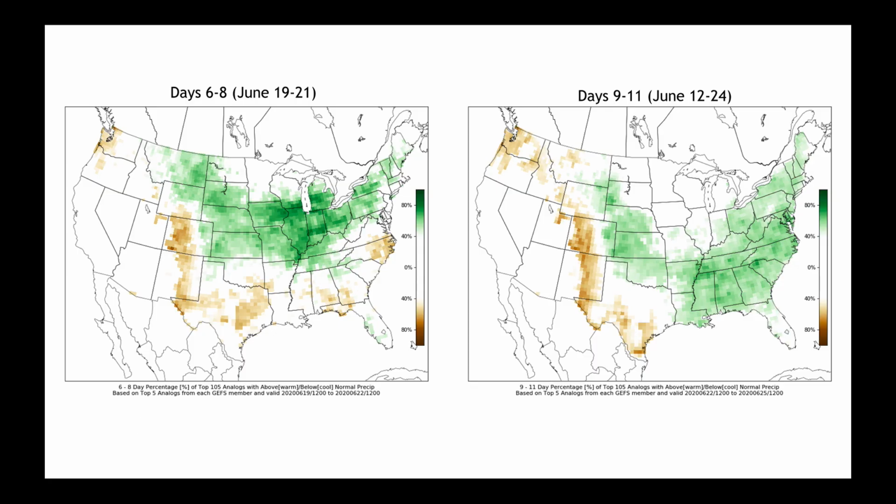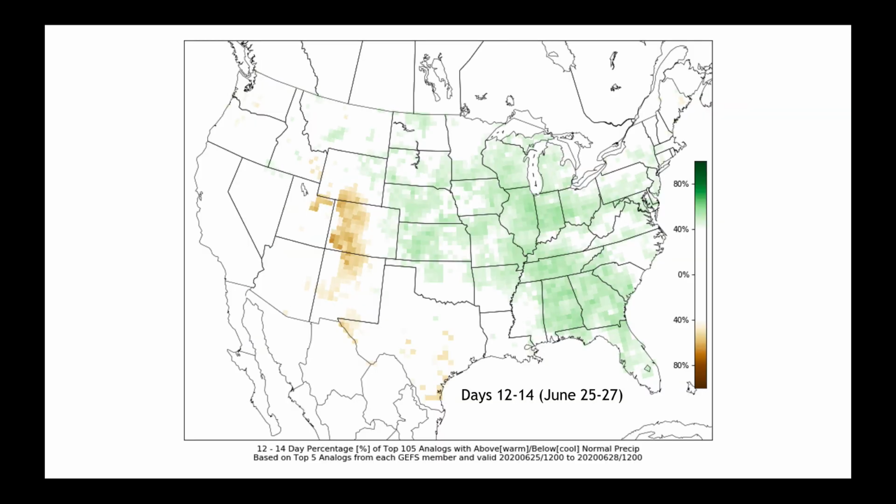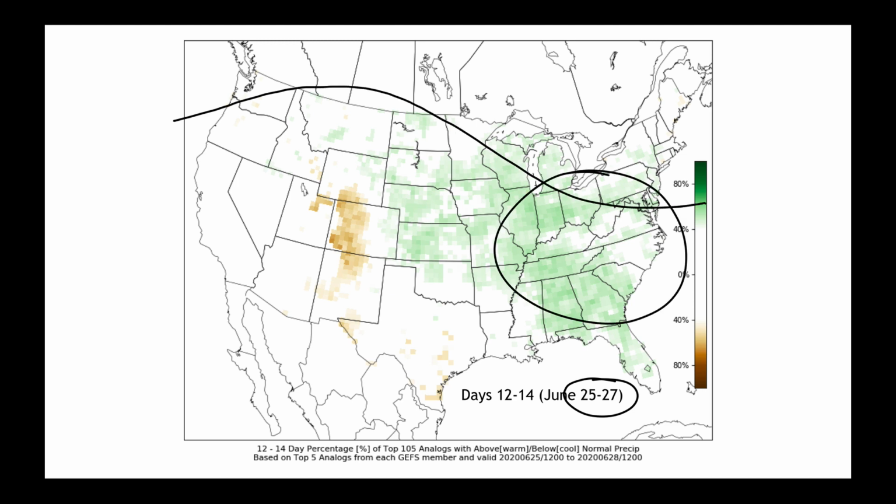To supplement that, I want to show you some analog forecasting. Now, this is June the 19th through the 21st. Remember, that's that brief little bit of reprieve we might get here from the rain, but notice in the day 9 through 11, that'd be June 20th, let's fix that, through the 24th. That's when we're going to go back over to our more stormy pattern. And it seems to want to last all the way out here, June 25th through the 27th. So we don't really break away. Remember what the jet stream was doing? Something like this. We don't break away from that regime of being active with thunderstorms moving forward to the end of this month.